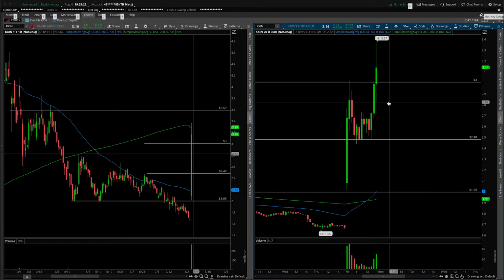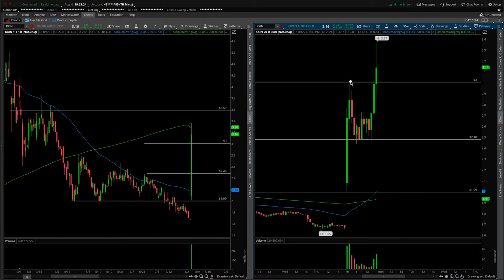And the reason I say that, in hindsight, talking on the fly with you, is because we have a wick here and a wick here. It's also a round psychological number, so I like that a little bit more than cherry picking what we had in here. And again, with the amount of volume that traded today, I would argue any level that was set or established today is far more important than anything else from the prior chart history.